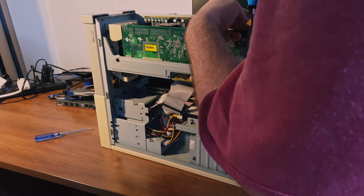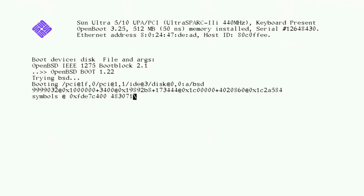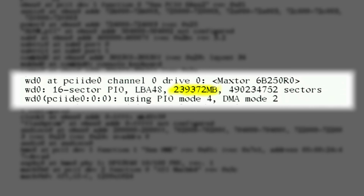Right, anyway, let's talk about storage. As shipped by Sun, this system should have had an 8 or 10 gigabyte IDE hard drive, but when I got it, said drive had been replaced with this 250 gigabyte Maxtor drive from 2005.